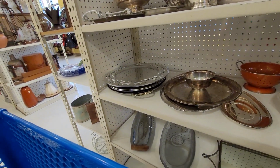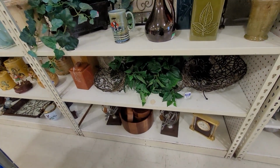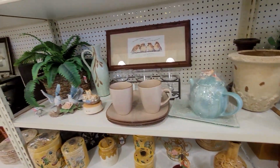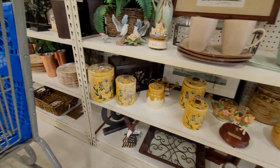I'm checking out the metalware. And then here's another shelf. I believe that one mug there is weighed, but I chose not to get it because they tend to take a long time to sell, if at all.